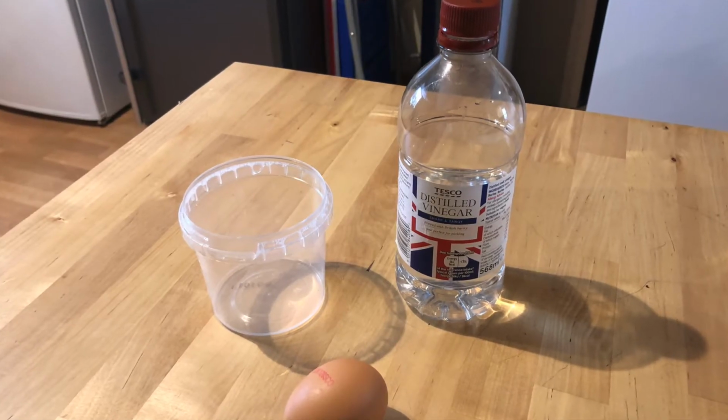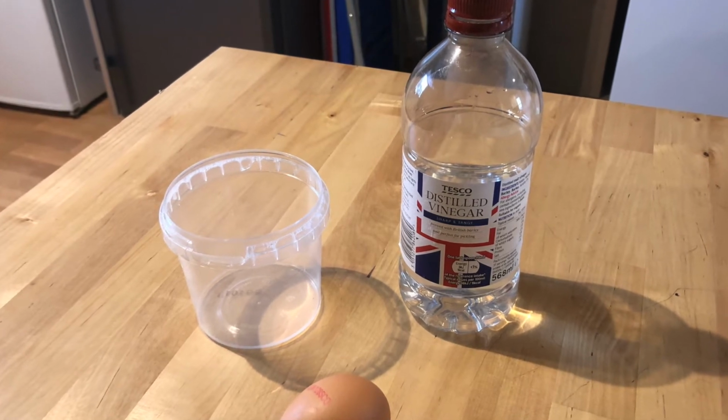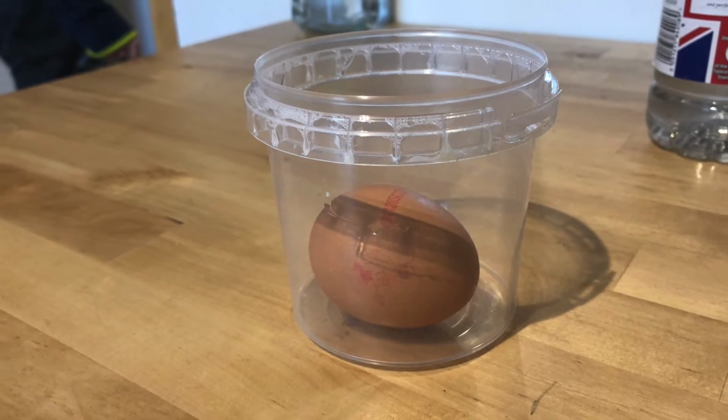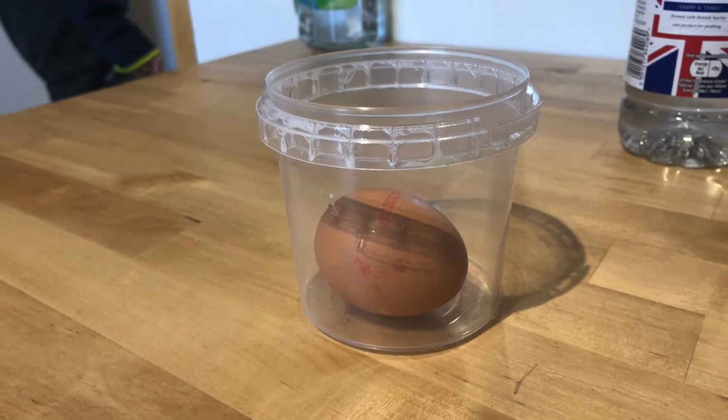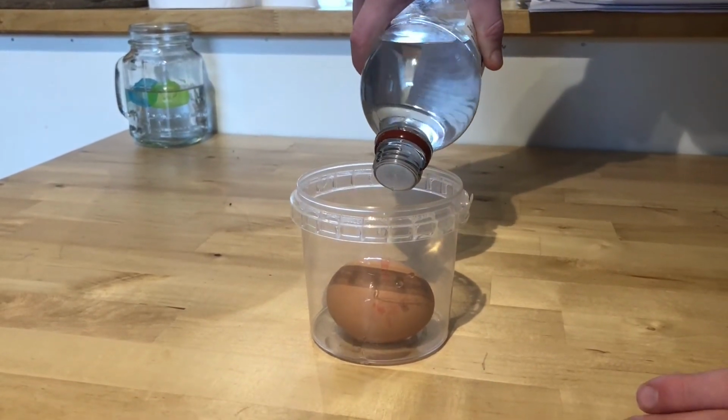Right, on to our experiment. You will need 1 or 2 eggs, some white vinegar and a tub with a lid. Put the egg inside your tub. You might like to use a bowl or a cup, but it's really good if you can see through it.